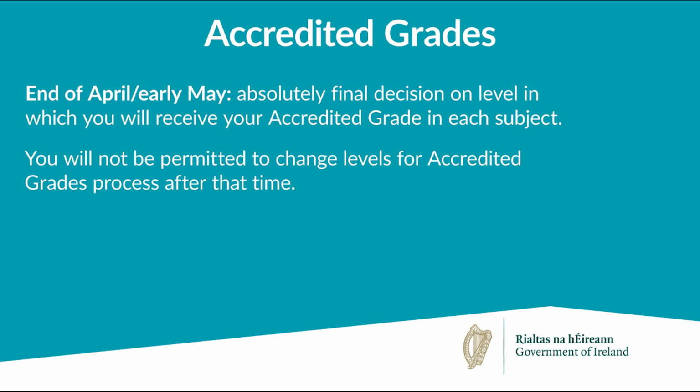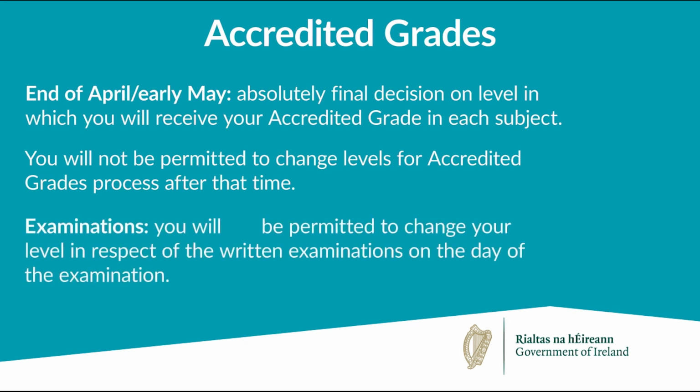Note that the level is selected per subject. You cannot select one level for accredited grades and another for the examinations on the portal. However, if you opt to sit the examinations, you'll be permitted to change your level in respect of the written examinations on the day of the examination.